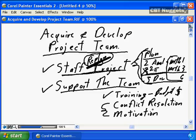There will be conflict resolutions. Team members will not get along. Team members will have challenges with other team members. Team members will have challenges with the business unit. People don't automatically get along. So you need to work with the team. You need to deal with conflicts. You need to do whatever you can do to motivate, to support, to encourage effective team delivery.